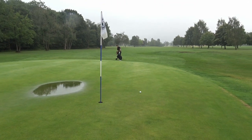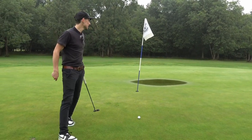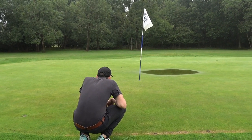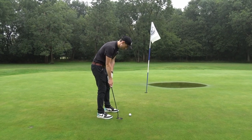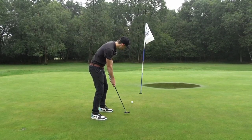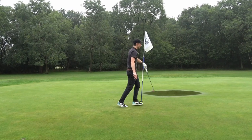Oh. Here comes the rain. I'll say it's all right. Rain, rain, rain. Here it comes. There we go, that'll do. That settled the boat a bit. We've got a par, ladies and gentlemen. Move on to the next hole.